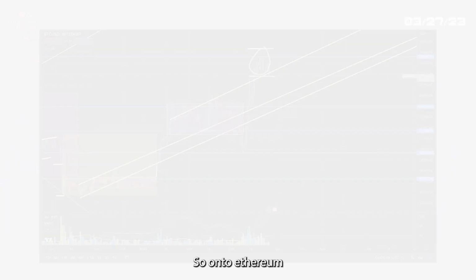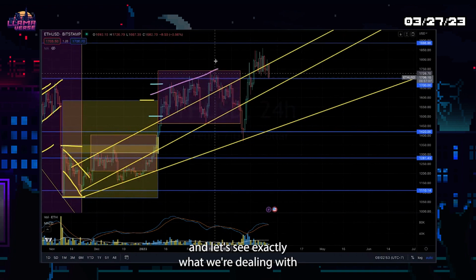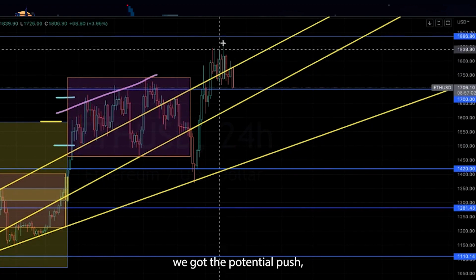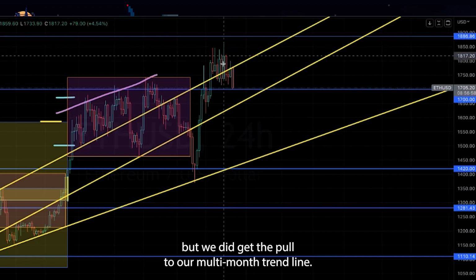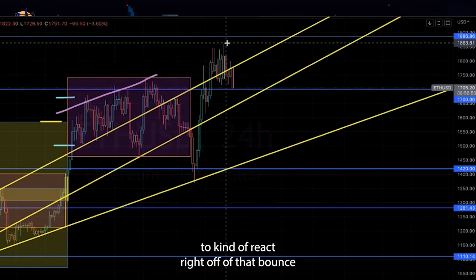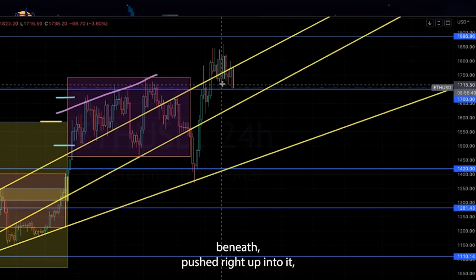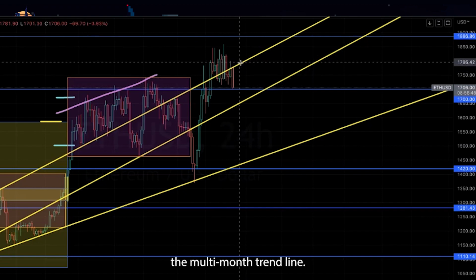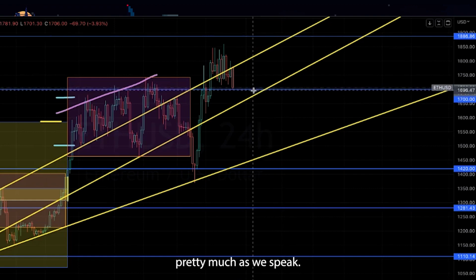So on to Ethereum. Alright, so we got ETH on the 24-hour time frame, and let's see exactly what we're doing within the last week. We did see that we got the potential push, didn't get the touch of our 1886, but we did get the pull to our multi-month trend line, and notice how we're starting to react right off of that. We bounced right off of it, came right back down, pulled beneath, pushed right up into it, and are currently rejecting the multi-month trend line. So ideally taking us to our 1700 level pretty much as we speak.